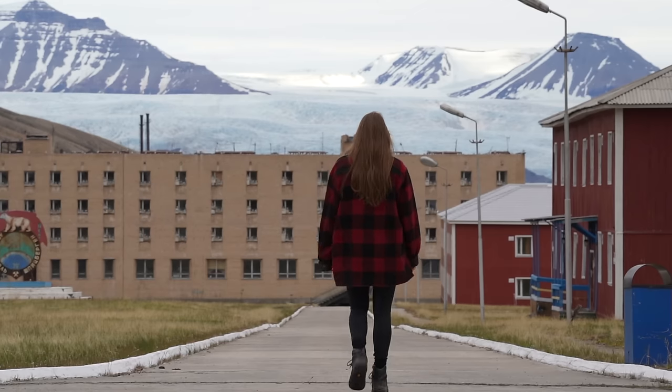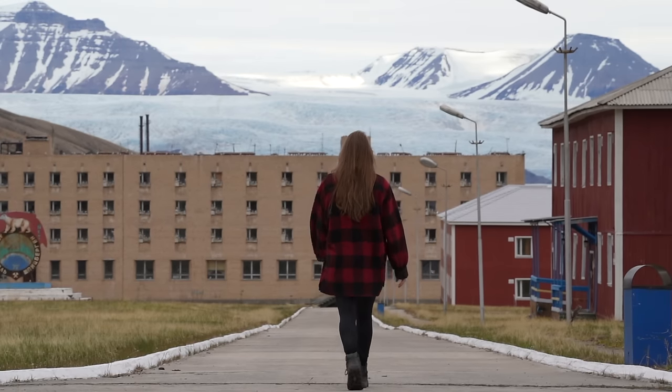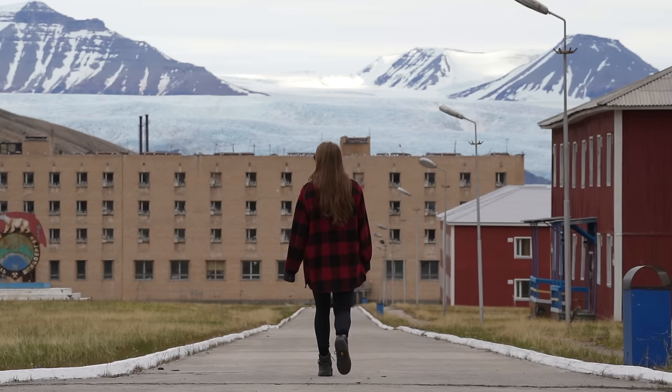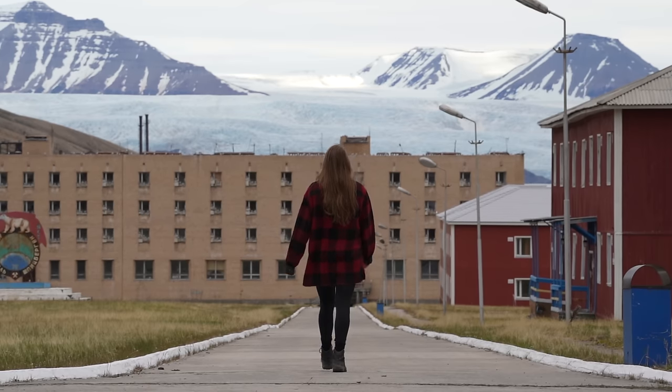And the houses are not in perfect condition, but still in very good condition considering. And we have a statue here of, I'm gonna say it's Lenin. Yes, it's not Stalin, it's Lenin. I have to double check this. And then you have the magnificent Nordenskjöld glacier in the background, just lining this whole place up. And it's all empty.